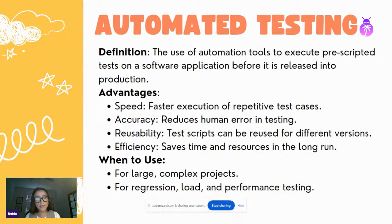So automated testing, the definition is using automation tools to execute pre-scripted tests on a software application before it is released to production. The advantage is speed: it is faster execution of repetitive test cases. Accuracy: it reduces human error in testing, because the automated testing is written in programming languages, and it will check certain areas, certain behavior, faster and more accurately.